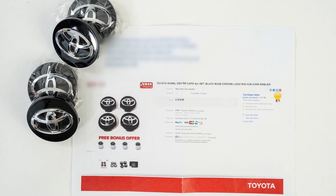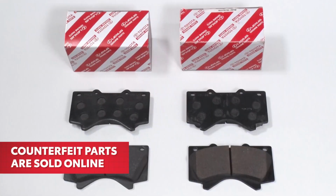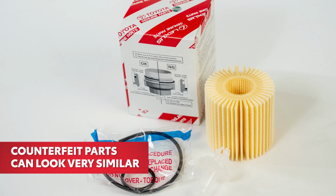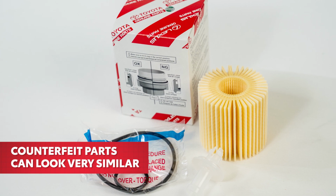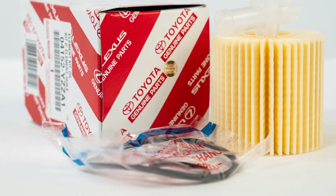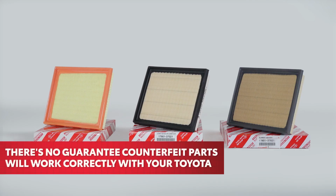The production and distribution of counterfeit parts, including counterfeit Toyota parts, is a booming worldwide business, and you may not be able to tell the difference. The counterfeit parts may even be packaged with what appears to be legitimate Toyota branding. But while the packaging and parts may look the same, they are not the same. They may not function properly, and they won't be guaranteed to work or be compatible with your Toyota and all its safety systems.